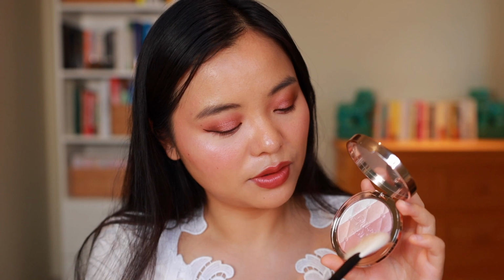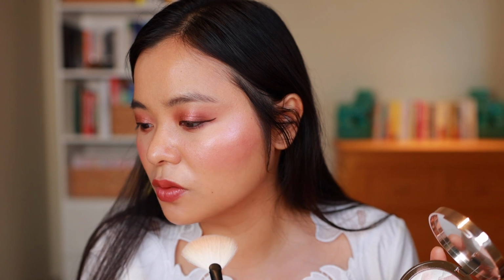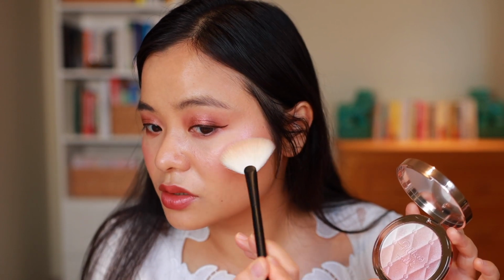Let's see, on this other side, let me try to do it in sections. So let's take first a little bit of this shade. Let's concentrate this mauvey shade on the back. So I think you can see that is pretty cool toned, almost a little bit purpley. So now let's take a little bit of that rose gold, put it next to it.